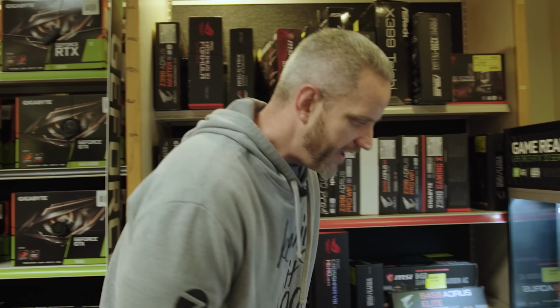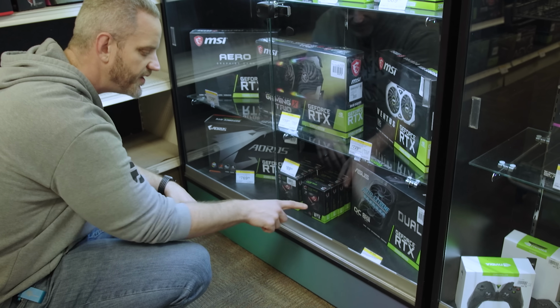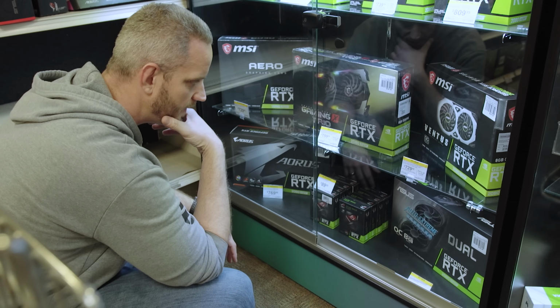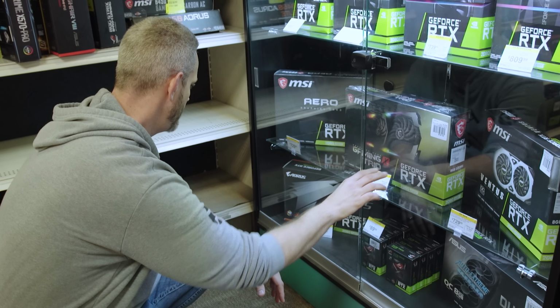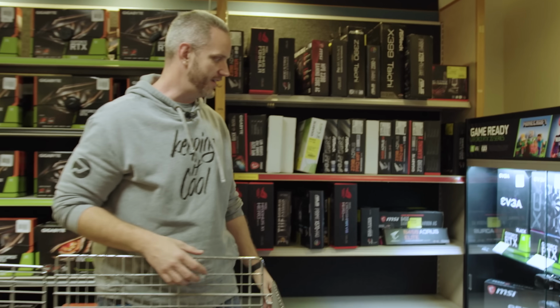So I was thinking about going with this Asus Dual right here. That's a 2080 Super, it's $699, so it's basically a retail card. It's not gonna have as good of a cooler as say the Strix or the Gaming Trio. We'll go with the XC, the EVGA XC. I am an EVGA fanboy, there's no hiding that.